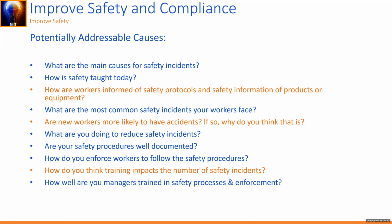But how do you get workers up to that level of safety, and how do you provide those safety protocols and safety information as they're learning the process itself? As you saw in that video, it's tremendously impactful to be able to put those safety warnings directly into that training, so that as they go through that process, they learn right there where those safety hazards really are.